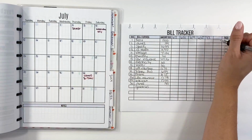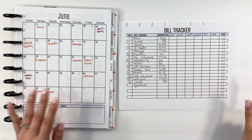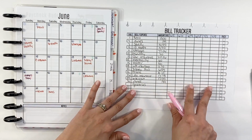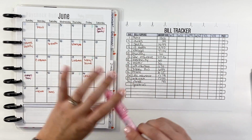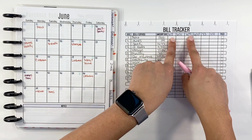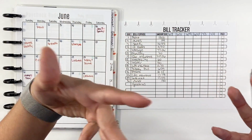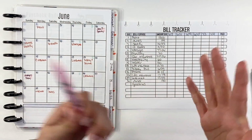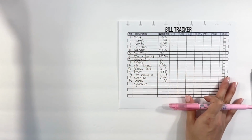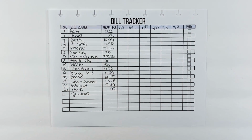So we got that straightened out. Now I'm going to go ahead and highlight when I know a bill has to be completed for both months, because we do have June and then the beginning of July, and some of my bills are due in the beginning of the month, so I have to know that. So let me move this aside since I don't need that anymore, and let me zoom you guys in just a little bit more so you can see better.